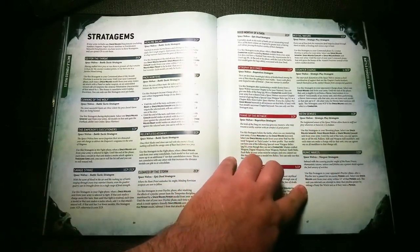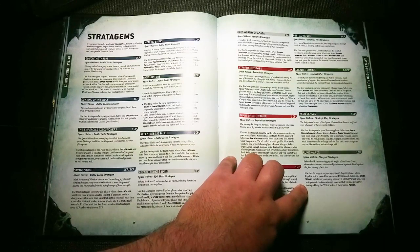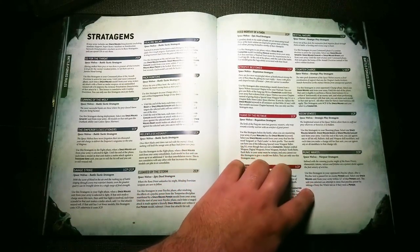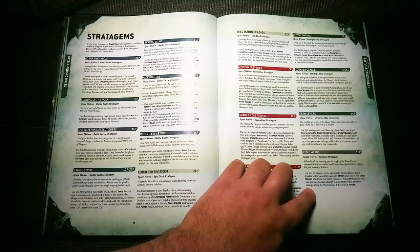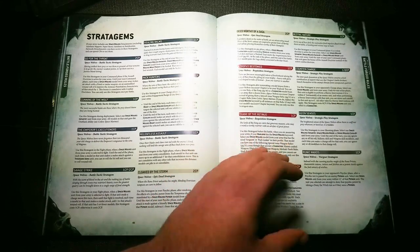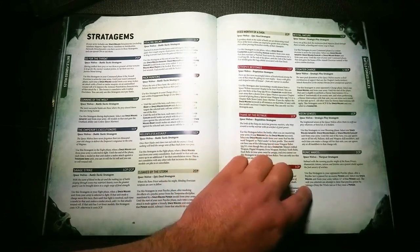Runic Wards. You use this stratagem in your opponent's psychic phase. After a psychic test is passed for an enemy psyker unit, you select one Space Wolf unit in your army within 12 inches of the psyker. The unit you selected can attempt to deny the psychic power by taking a Deny the Witch test, as if it were a psyker.